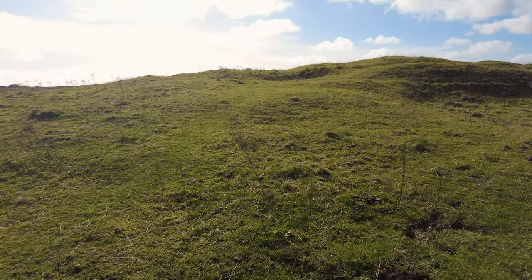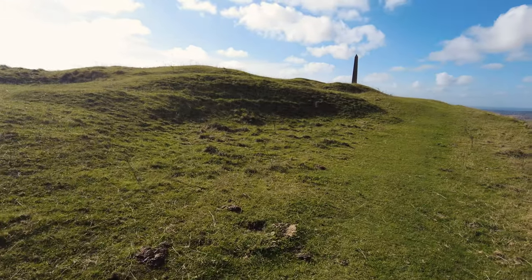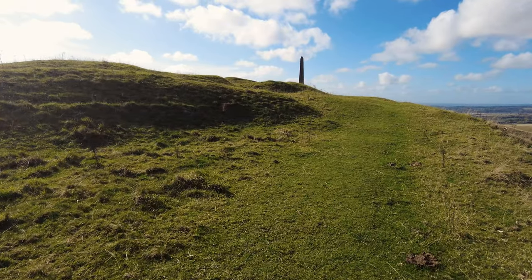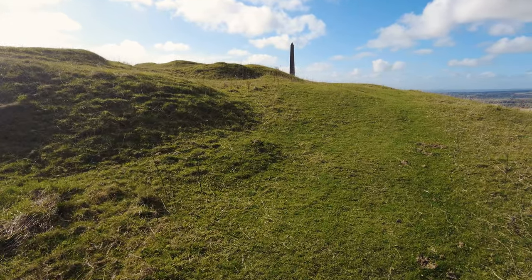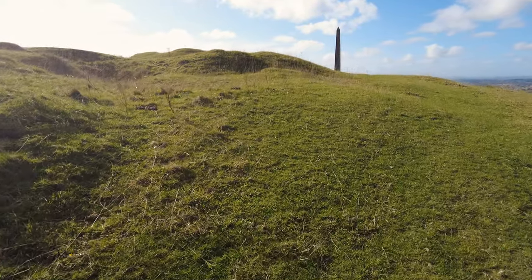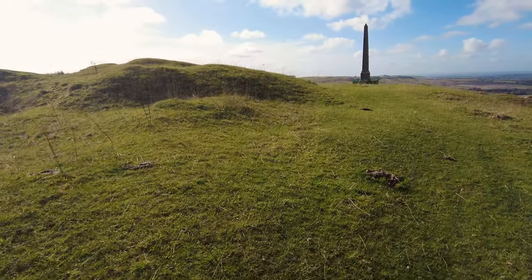I'll show you a LiDAR display of this area to see what it looks like. Hopefully it will reveal more than the drone footage will, and give us an indication of the size, scale, and the work and effort that went into it all those years ago. But what a view they had.